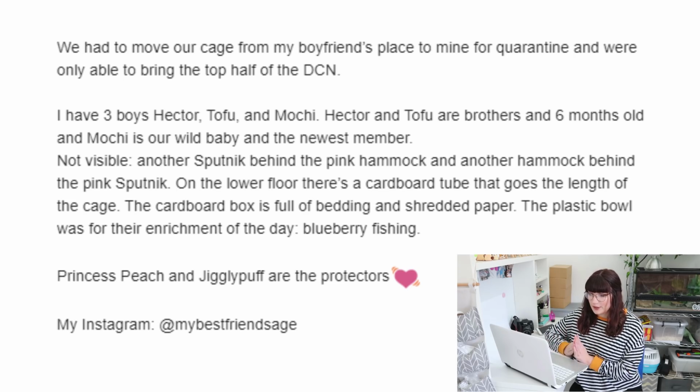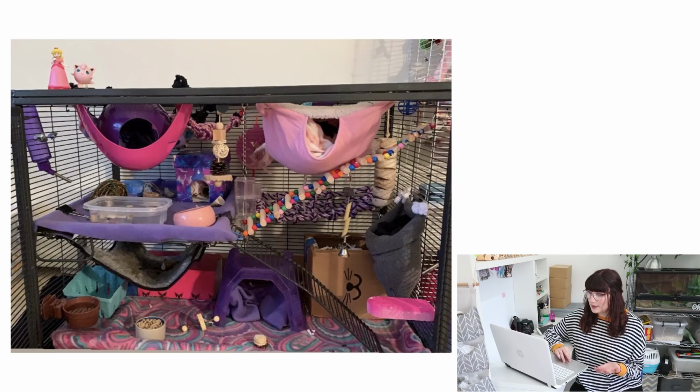She also said that she's had to move her cage from her boyfriend's place to hers because of the quarantine, and she was only able to bring the top half of the Critter Nation, which I think, taking a look at your cage, you've done a pretty good job making sure it's still really busy and fun for them, given the fact you've had to split the cage, so I think you've done a really good job.